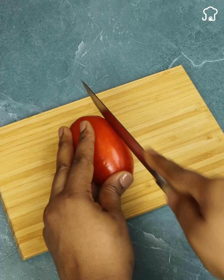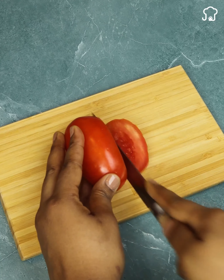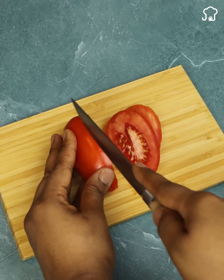I will cut it into small pieces to facilitate the process. Tomatoes are ideal for promoting hair growth and strengthening, as they are rich in essential vitamins for this purpose, in addition to acting as powerful antioxidants.